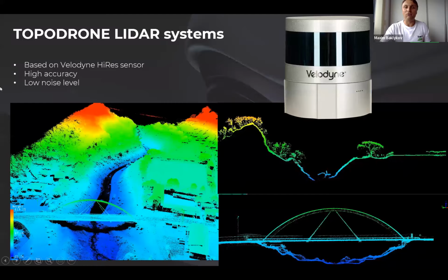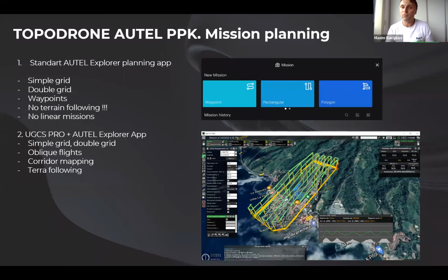But first of all, I would like to talk about mission planning. So if we look at Autel Explorer, it's an internal predefined mission planning application from Autel. You can create a simple grid mission or polygon mission to make mapping, or even you can create a double grid mission, but it's not possible to make terrain following mode. It's not possible to make oblique flights and so on.